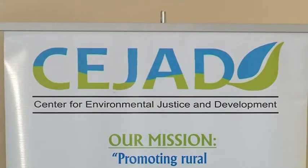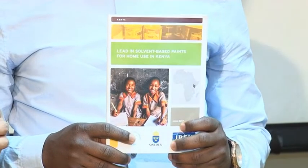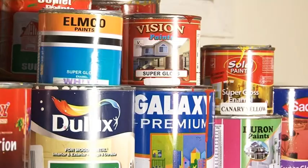The Center for Environment, Justice and Development, CEJAD, a public interest non-governmental organization based in Nairobi, in 2017 released a new study analyzing lead in solvent-based paints for home use in Kenya. It revealed that more than 70% of the paints in the Kenyan market sold one or more paint that contained dangerously high total lead levels greater than 10,000 parts per million.